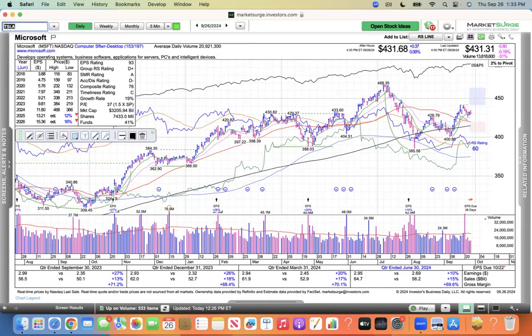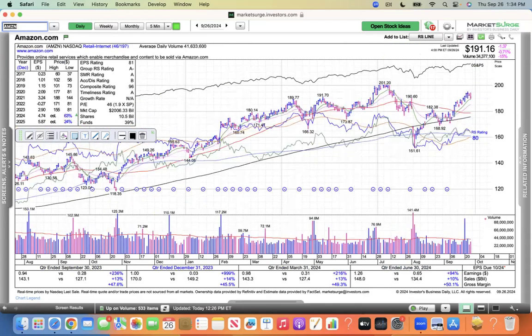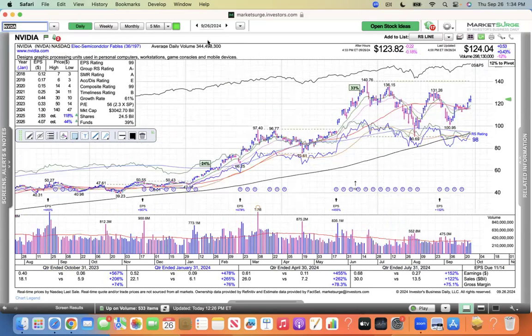Tesla gave a little back today. I saw that in a lot of stocks. It ran up in the early morning, and then it just pulled back the rest of the session. Amazon, another one of these, just flat on the day. And then NVIDIA, which is the big kahuna. I know it opened up strong and then closed with a whimper. What's the daily range on NVIDIA today?